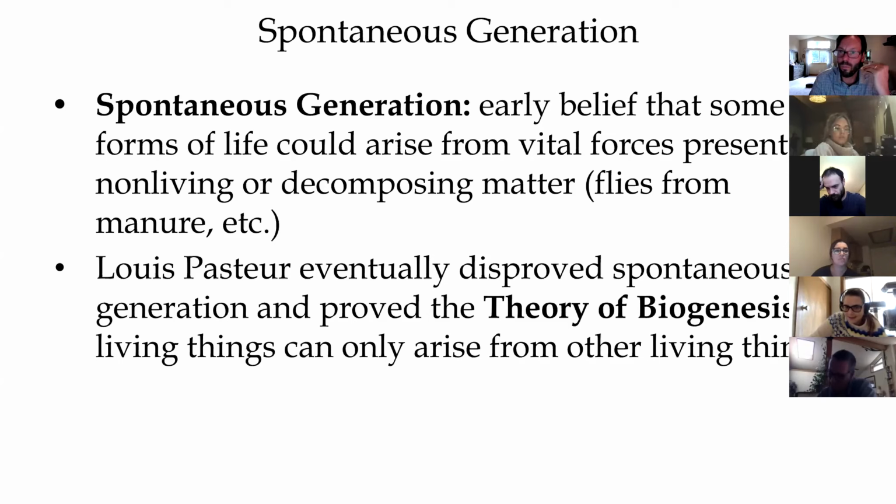And when you kick some widely held belief out of existence, you must replace it with something, right? It's far better to say, I don't think that that is the case, because I think that this, what I'm going to tell you, is the case. It's much more compelling than if you just are a naysayer. And so he not only disproved spontaneous generation, but then provided the theory of biogenesis, that living things only arise from other living things, okay? And that seems so obvious to us now. But in the 1800s, that was something that people had to wrap their mind around.